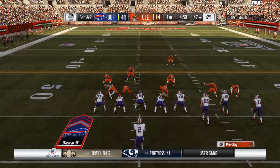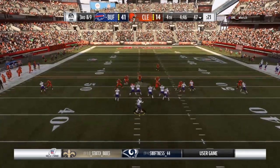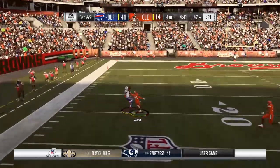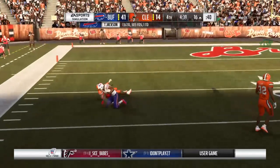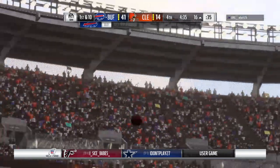Hurry up, here we go. 3-19. On 3rd down, Jackson. He's going to loft one. Deep left side. That's caught inside the 20. And that goes as a gain of 37 on 3rd down.